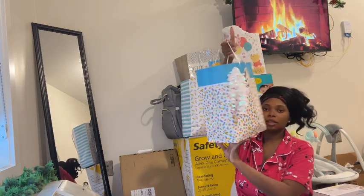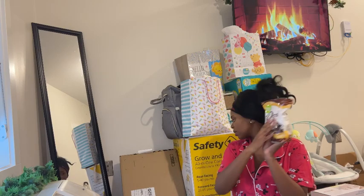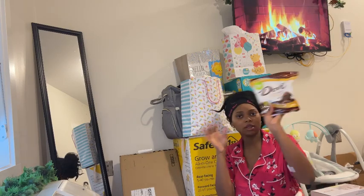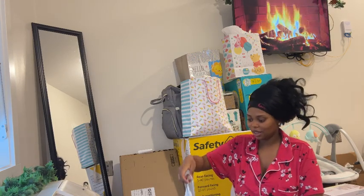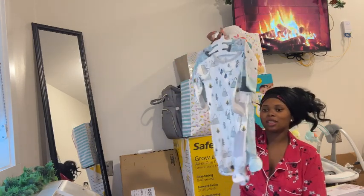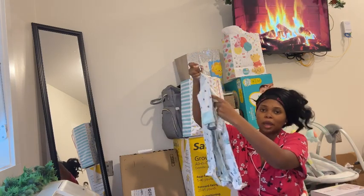Okay, we have a gift here. This one was from one of the other gifts, so I just put everything together. So this is just chocolate. But how cute is this? So I got these. So it's a baby boy.